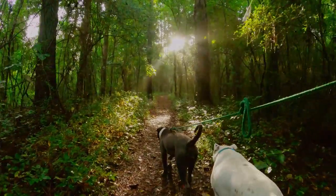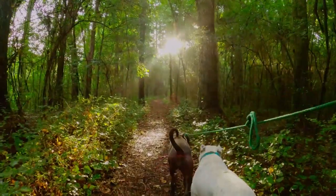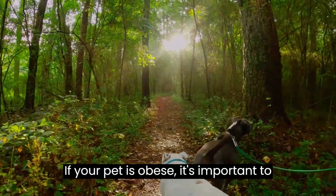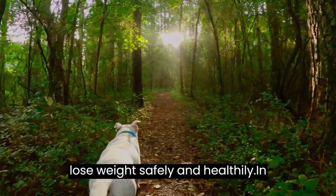In addition, it is important to maintain a proper diet and a healthy lifestyle for your pet. This includes giving him a balanced diet and an adequate amount of physical exercise. If your pet is obese, it's important to work with a veterinarian to help her lose weight safely and healthily.